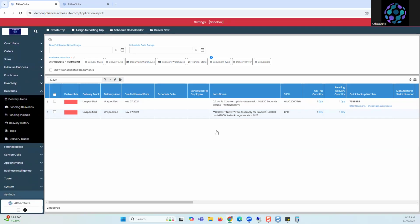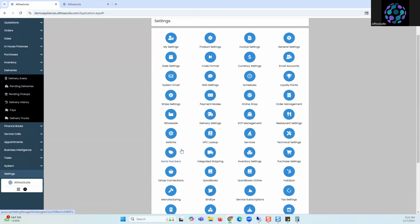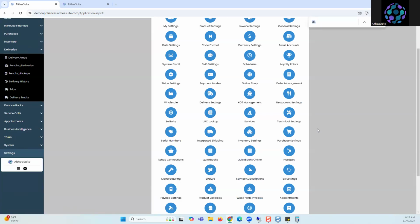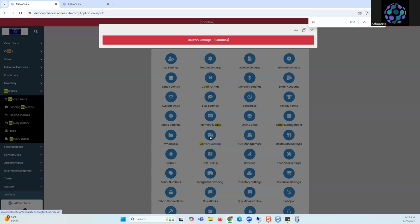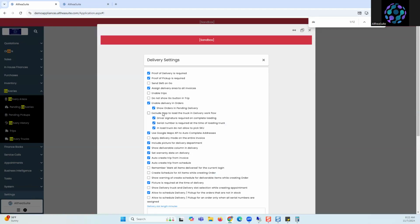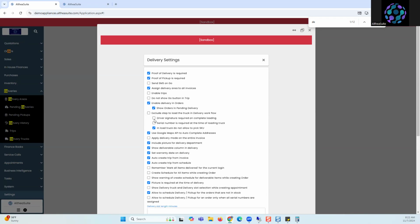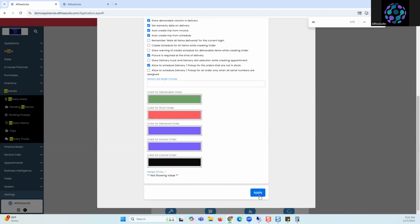I'm going to enable a setting and make some changes here and show you for our customers who have the problem that, customer ordered model number 1, but in rush, your delivery team picked up a wrong model and delivered to your customer. So we will go to the delivery settings. I have this exclude step to load the truck. I'm going to enable it. In load truck, do not show pick SKU. I'm going to enable my load truck option. What it is doing is serial number is required at the time of loading, and I will apply that.